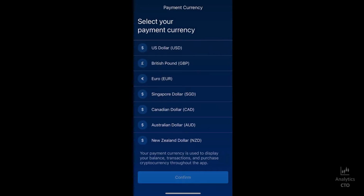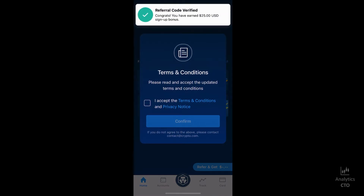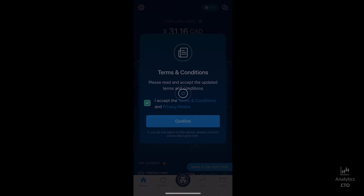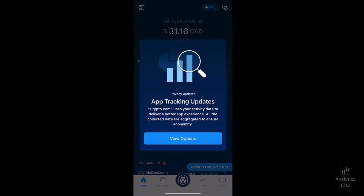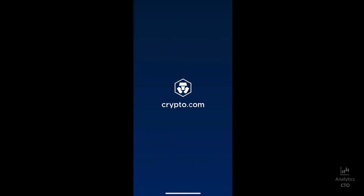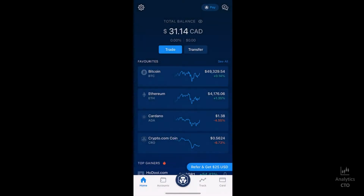And now, just rounding out the configuration, I'll choose a currency to be displayed for my application. So I choose Canadian dollars. Again, accepting some more T's and C's. And you'll see now, once you're in, that $25 US referral code that I entered at the beginning shows that it is accepted. A couple of click-through options just for tracking, the standard Apple tracking. Again, you can choose to allow it or ask not to track, your choice.